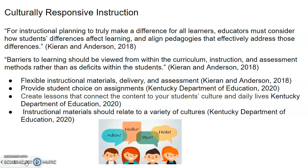We can provide student choice on assignments. We can create lessons that connect the content to the students' cultural and daily lives. And we can also have instructional materials that relate to a variety of cultures.